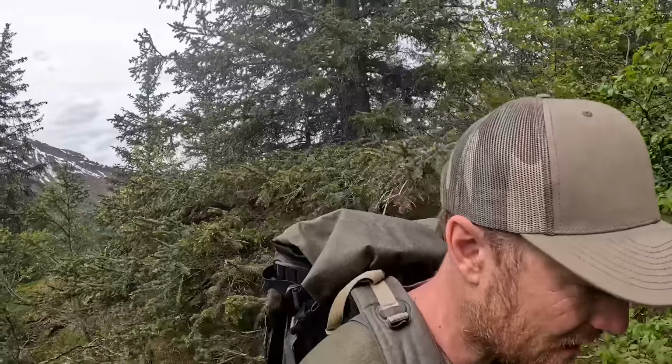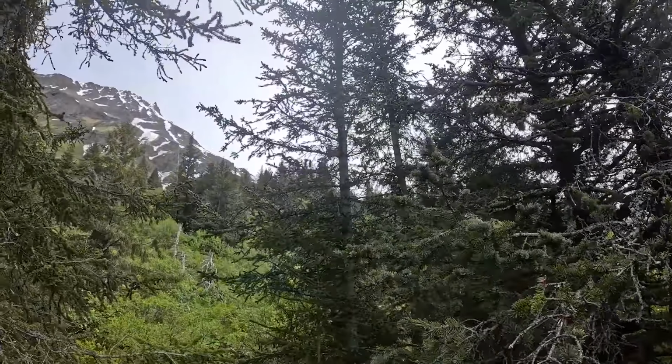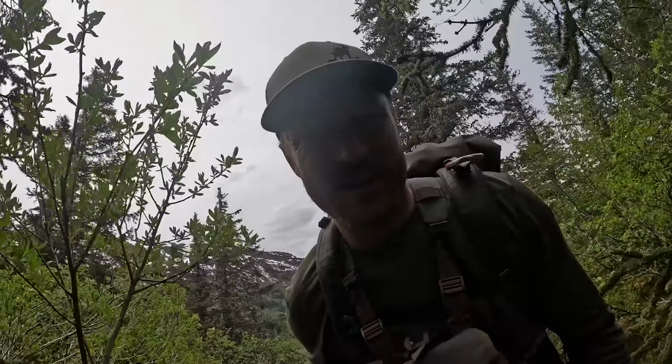We just flushed up a spruce grouse. They are tasty. We don't got any way to get it. I don't got a slingshot or anything, and there it is. Just flew away. Wish I had my slingshot.